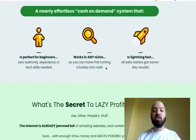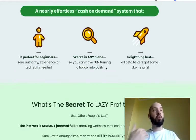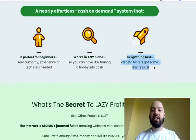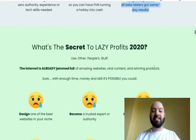It works in any niche, which is really interesting. So whether you're in keto or make money online or positive thinking or woodworking, doesn't matter what it is, it will work. And it's lightning fast. All their beta testers got same day results.